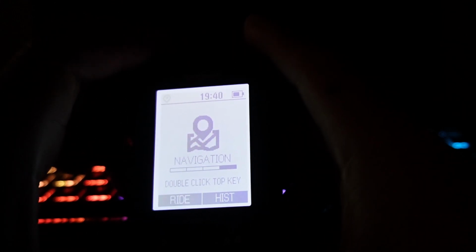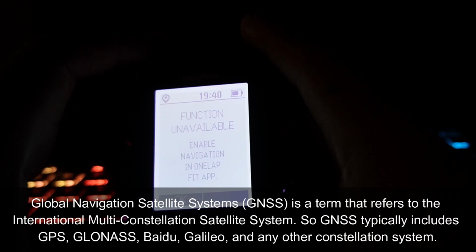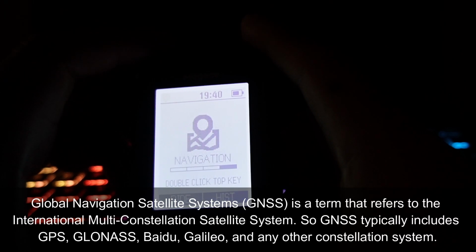Navigation enables us to use the computer's navigation system using GNSS technology. We need to use the OneLapFit app to create navigational routes for our computer. Let's see how it works.